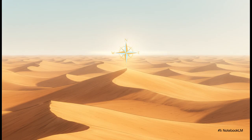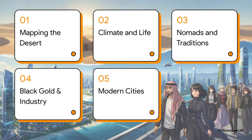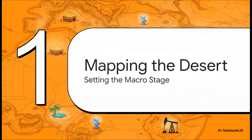life operates there. Here's the roadmap for our explainer today. We'll start by mapping the Arabian Desert, then move on to climate, landscape, and life. After that, we'll cover nomads and traditional living, explore black gold and industry, and finally wrap up with modern cities and transport. Okay, Section 1, Mapping the Arabian Desert, setting the macro stage.